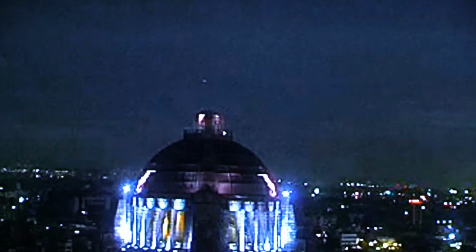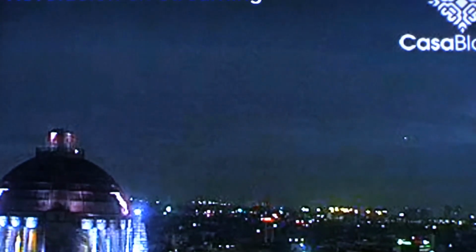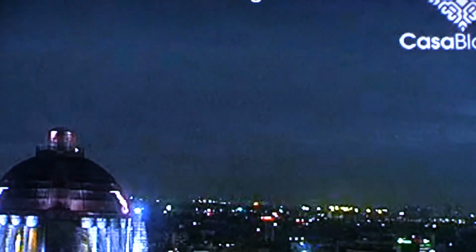And just have a look now at the daylight sightings. Just have a look now. You can see this object just flying towards the Mexico City, outskirts of the city. It stops stationary just a little bit. It's gone. And this reappeared again.